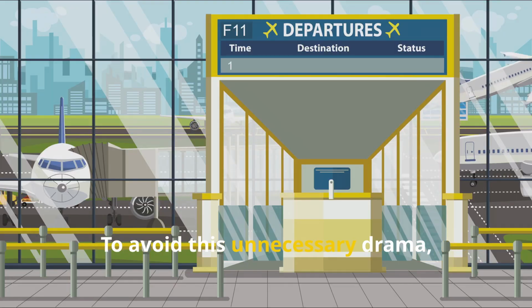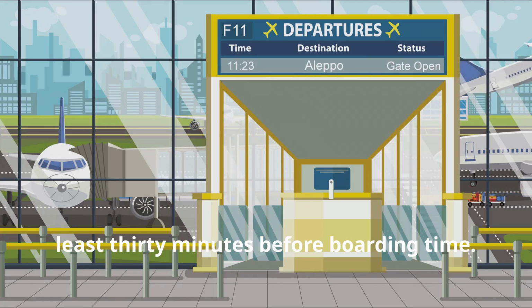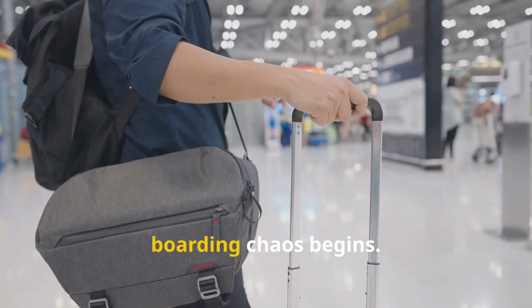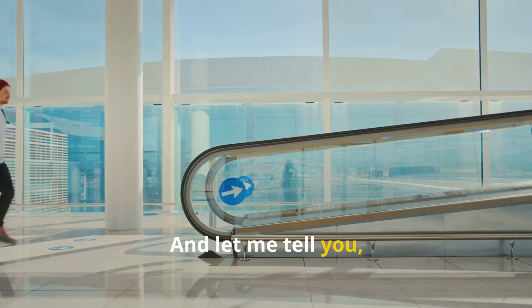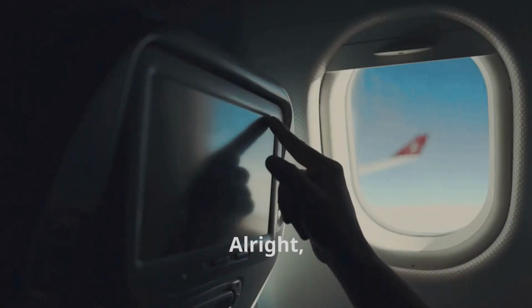To avoid this unnecessary drama, I always aim to arrive at the gate at least 30 minutes before boarding time. That gives me enough time to go to the bathroom, fill up my water bottle, and just chill out for a bit before the boarding chaos begins. Plus, if you're running late, you risk missing your flight altogether. And let me tell you, that's a whole other level of stress you don't want to experience.